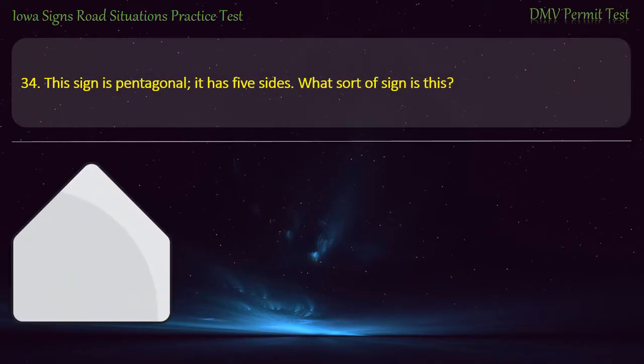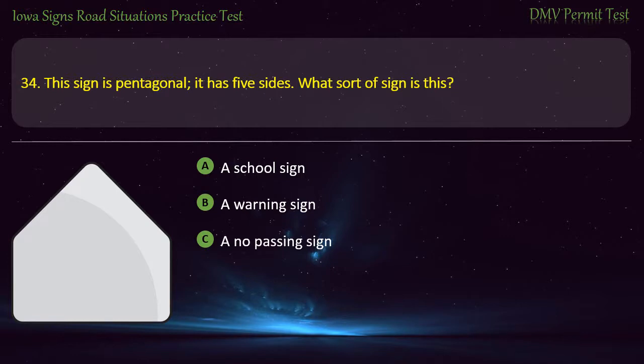Question 34. This sign is pentagonal. It has 5 sides. What sort of sign is this? A school sign. A warning sign. A no passing sign. A work zone sign. Answer. A school sign.